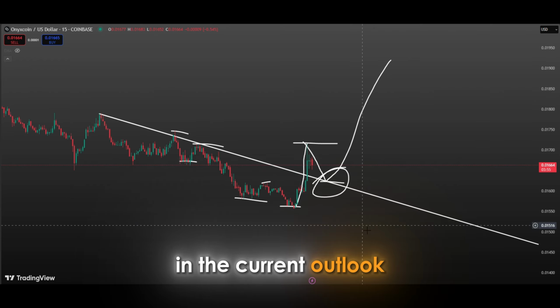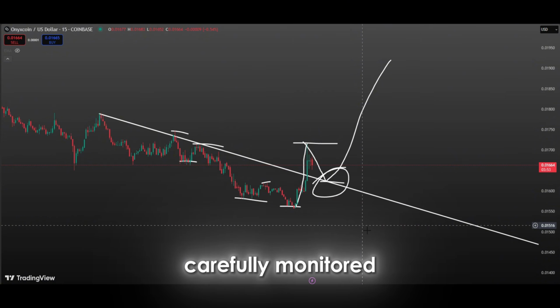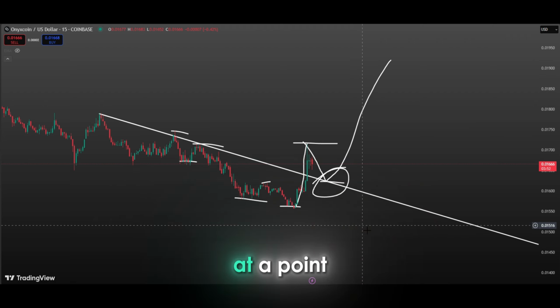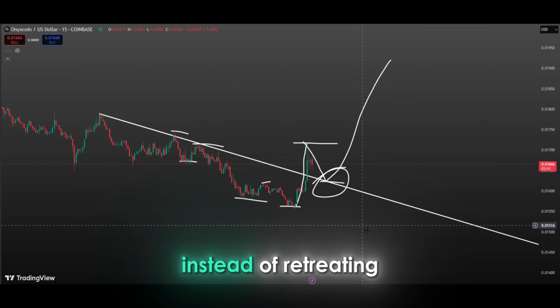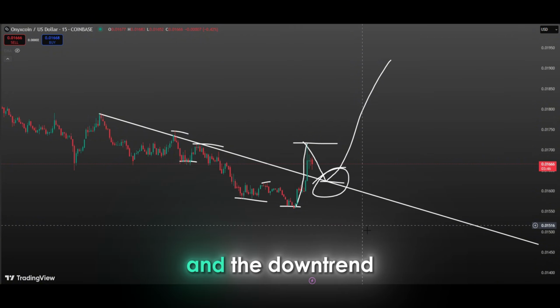In the current outlook, the price action following the high made by the price should be carefully monitored. If the price stabilizes at a point above the previous low, instead of retreating to lower levels after this strong top, this would be a strong confirmation that buyers are now starting to dominate the market and the downtrend is completely over. Such confirmations are among the most tangible evidence that the market's upward trend has become permanent.